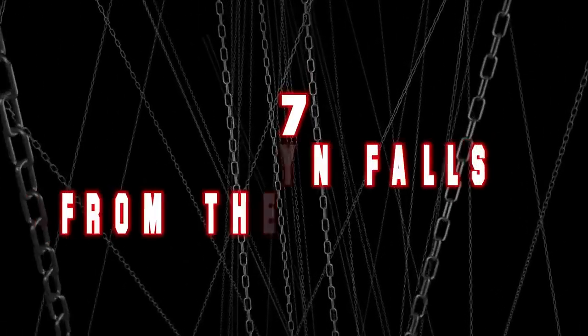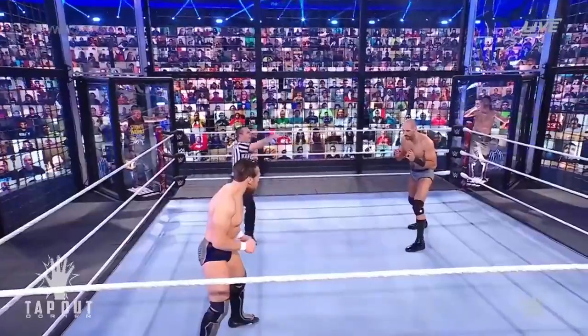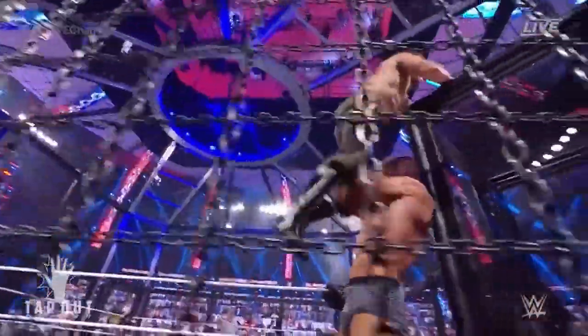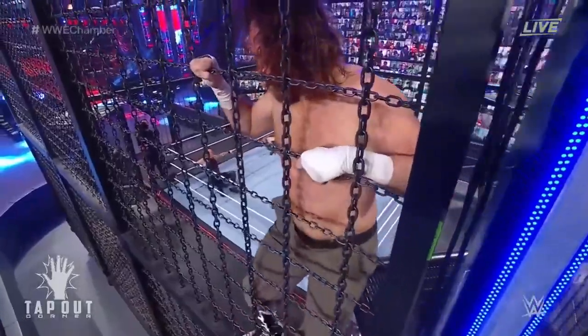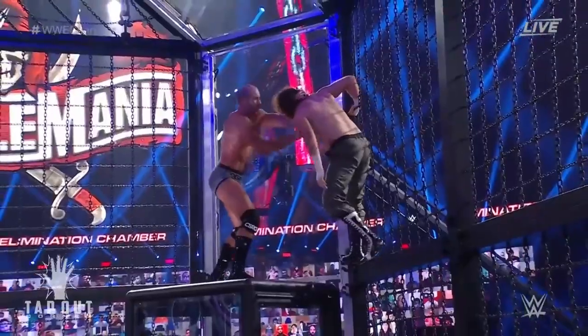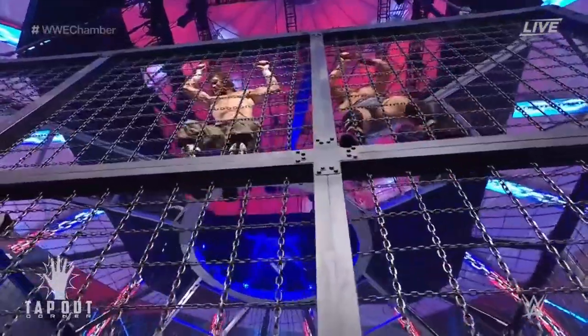Number 7, Sami Zayn falls from the chamber. The idea of the Elimination Chamber is that there's no way to escape. Well, that didn't stop Sami Zayn. The conspiracy theorists began climbing one of the pods to try and avoid elimination. Cesaro wasn't having it and started chasing after Zayn. Sami tried to fight back, but the Swiss cyborg stayed on him.